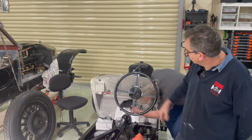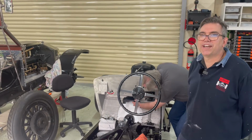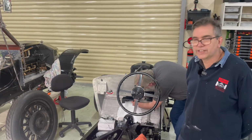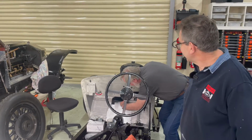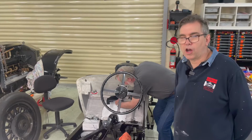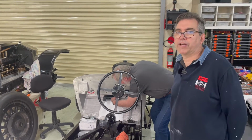So it's in its final stages. We're just putting a heater in it, an aftermarket heater, but trying to do it discreetly because the owner doesn't want to freeze in winter and wants some comforts in it. But we try and hide all the pipe work and do it in a way that it looks like the factory's put it there.